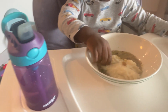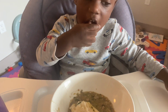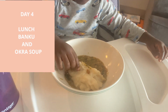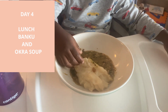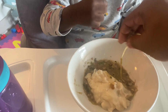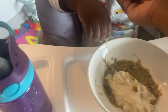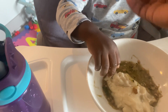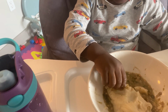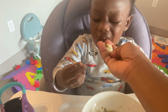Since he didn't have enough food in the morning, I decided to give him a bigger lunch. So I decided to give him banku, which is a Ghanaian dish, with okra soup. He loves this so much. I don't know if it's because it's easier to swallow. He just keeps swallowing. And this food fills him up so well, and he can take a nap for 4 hours straight after he's eating this food. So that's what he's going to have for lunch.